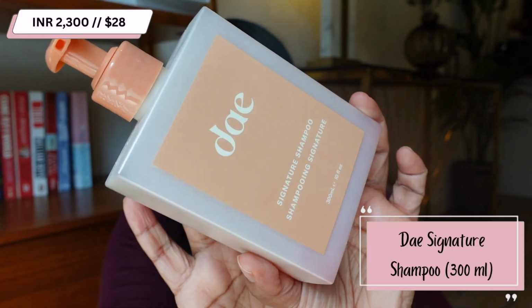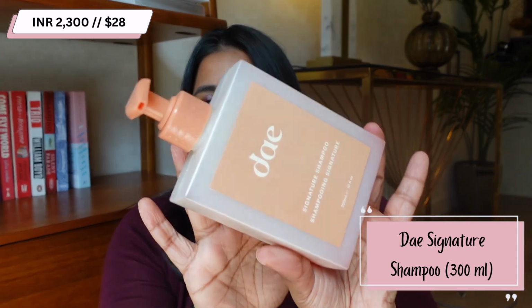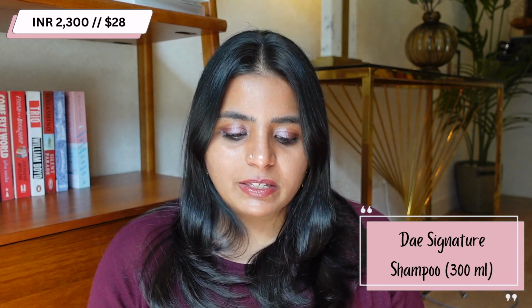This is the Day Signature Shampoo. This is supposed to be meant for fine hair. As you can see, the packaging is quite cute. It's quite Insta-worthy. And I'd heard a lot of social media hype around this shampoo, which is why I wanted to try it. I do think it was affordably priced as well. But I was quite disappointed with this product. I don't think it did much for my hair.